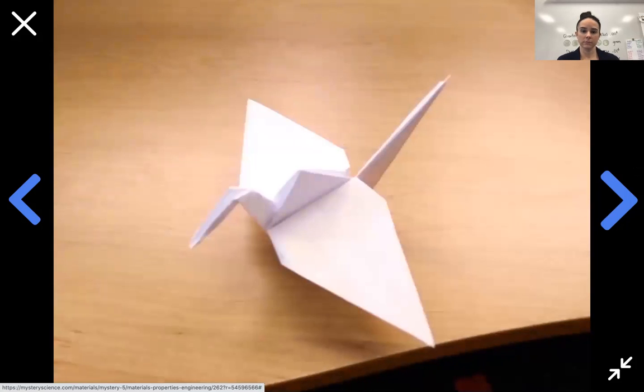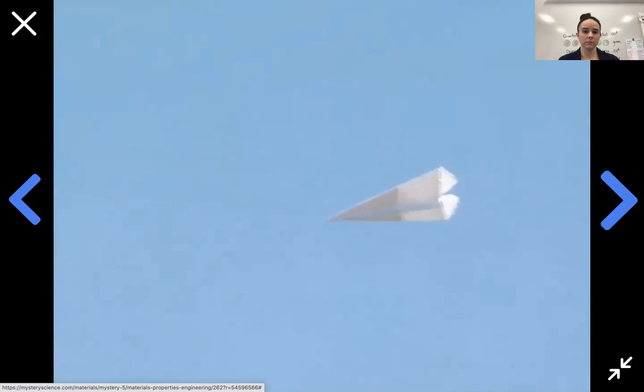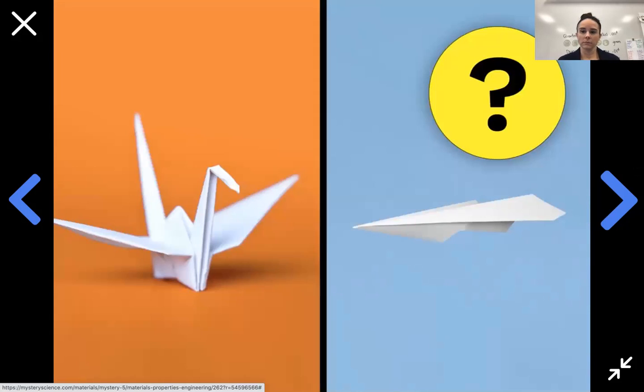It's what's known as origami, paper that's been folded to make a certain shape. This paper bird stands up on its own rather than flopping over. Likewise, the wings of a paper airplane stay stiff and flat when you fly it. Do these examples give you any ideas about how you might change the properties of paper to make it better to build with?